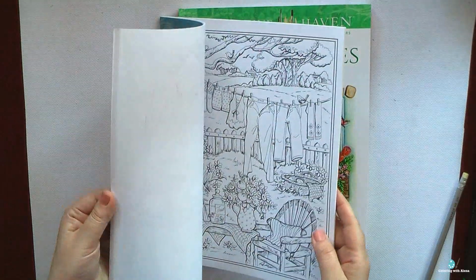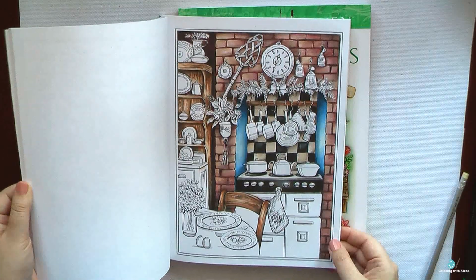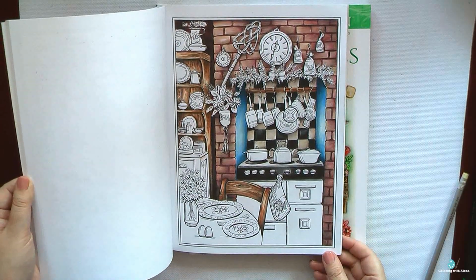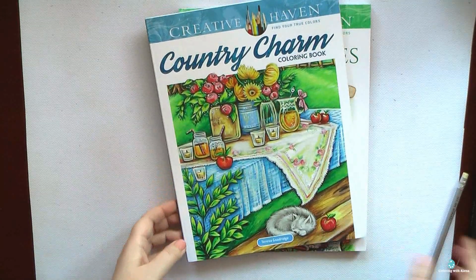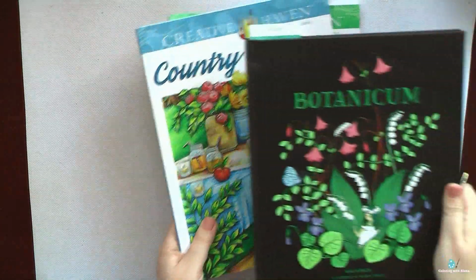I also started my Country Charm, which I finally received. But here I have my unfinished work. It's my work in progress. I am currently working on it.